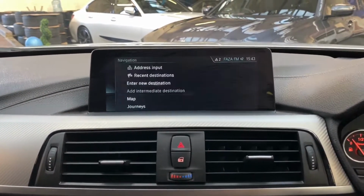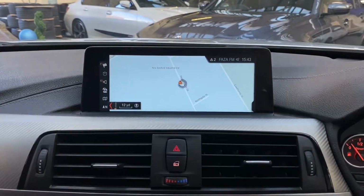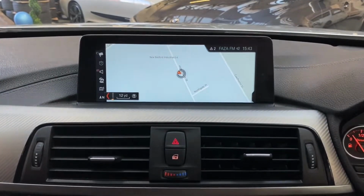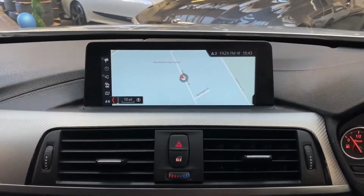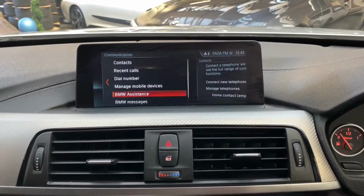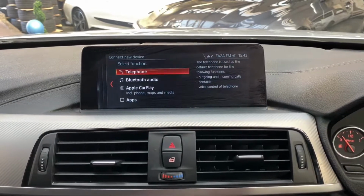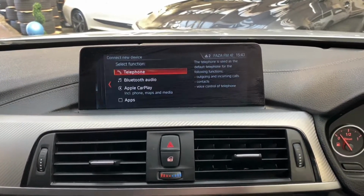Starting with the navigation screen, going down into map, there you can see having that larger screen really does make it a bit nicer on the eye and that little bit nicer to use. Real-time traffic updates, keeping you on the fastest route possible. Heading over to the Bluetooth connections menu, where as you can see there, we've also got Bluetooth telephone, Bluetooth audio and Apple CarPlay on this vehicle.